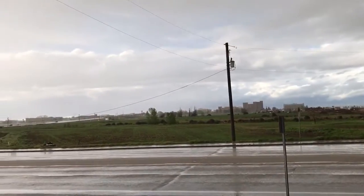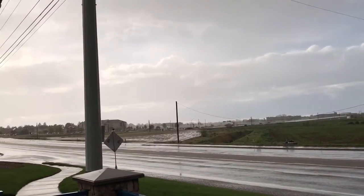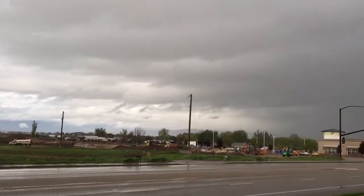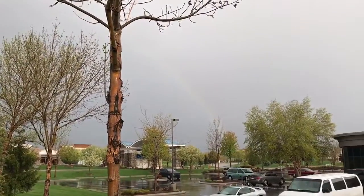We'll look into the north. You can see back up here to the northwest now, and then out towards the west we're starting to see that sun peek on through. Will it be enough sunshine? Will the angle be enough to get a rainbow going? And there's one right there. There's the rainbow starting to form.